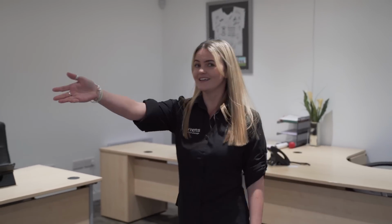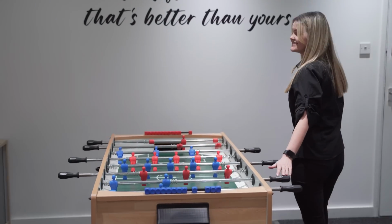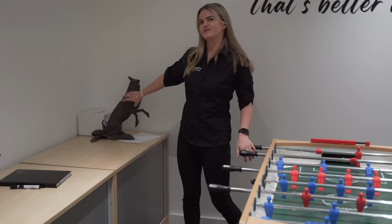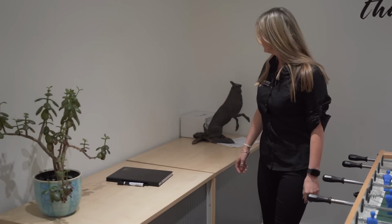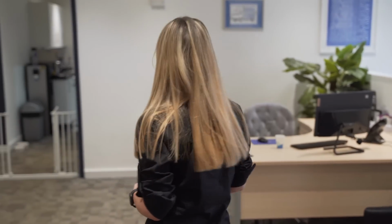Over here is our football table. This is what we do to unwind, de-stress. So that's pretty cool. We have a broken rabbit here, which was going to be mended, but actually the customer wasn't overly fussed with it and told us to keep it. So it's been with us now for a couple of years.